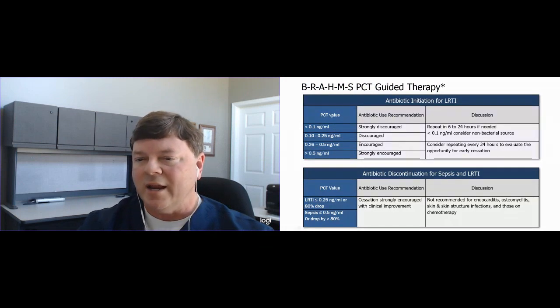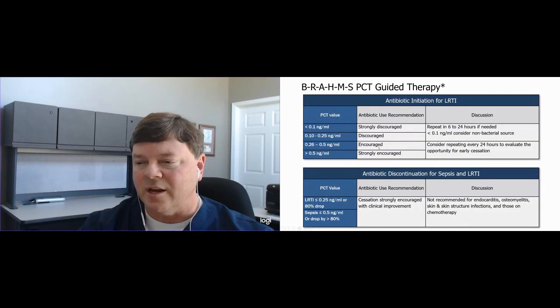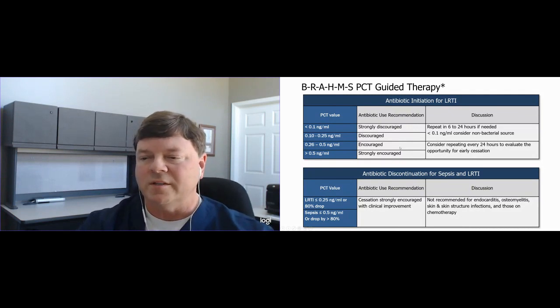So what you can actually see is, based on the PCT value, you can see if therapy is encouraged or discouraged. You can see in values basically above 0.26 that therapy is encouraged. And then notice that you can repeat that PCT in 24 hours. That's a very important concept, as far as evaluating that it didn't go up and your antibiotics are working.